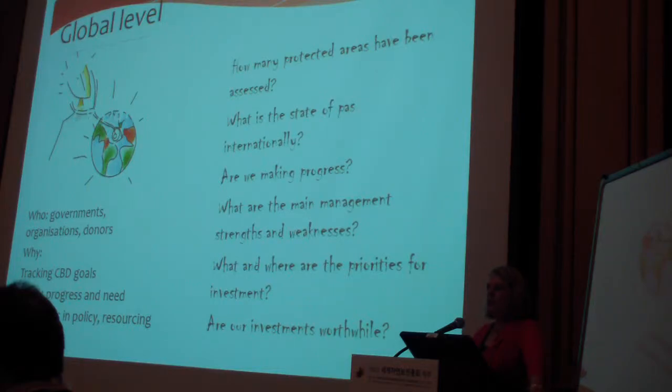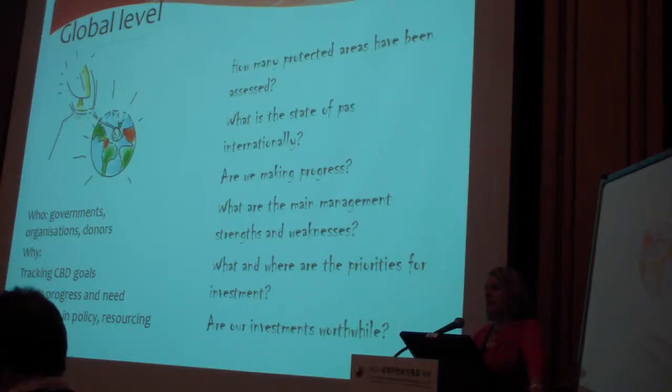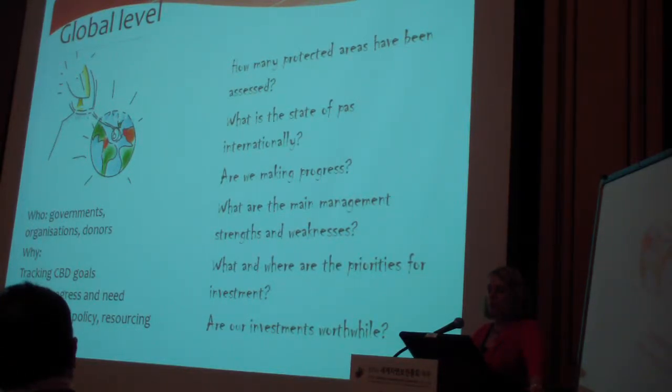So the kind of questions that are being asked at that level are quite different, and they relate to international trends, how many protected areas have been evaluated, because part of the Target 11 action program is evaluating 60% of protected areas in every country. And to look internationally and say, are we making progress? Where are our main problems? Where are the gaps? Where should we be investing in the future? It's very important for international donors.